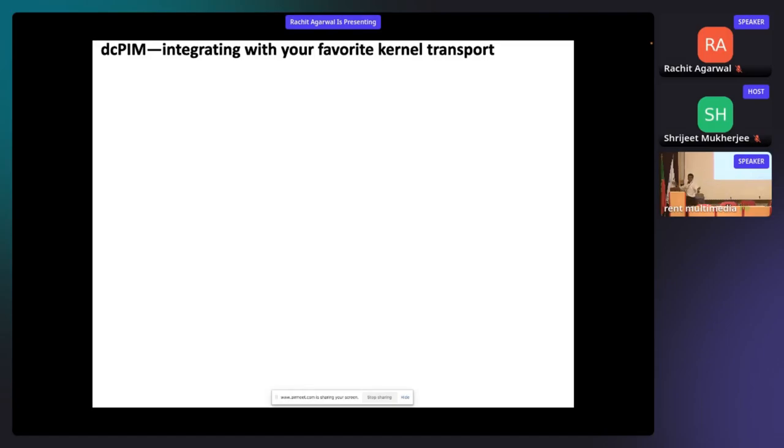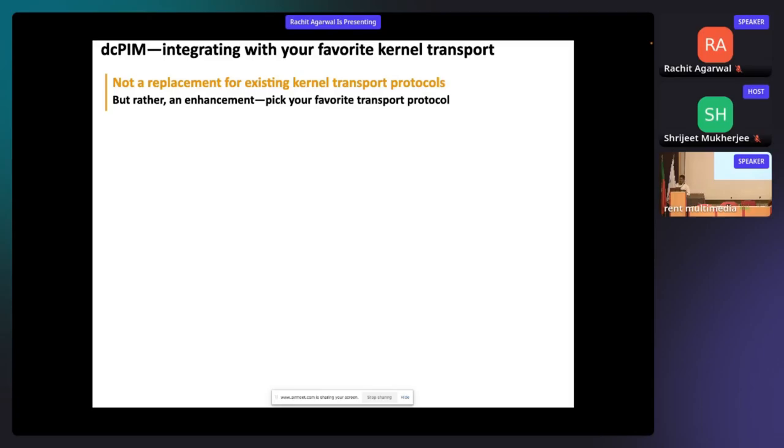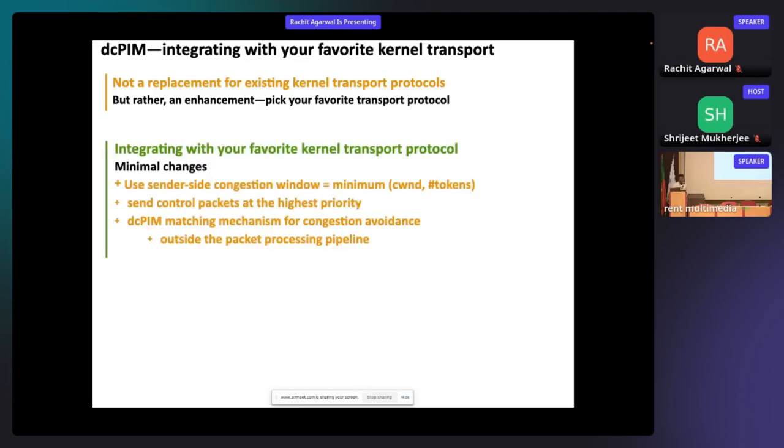OK, so now the final goal: dcPIM, what to integrate it with? Integrate it with your favorite kernel transport protocol. Right? Because we have taken care of short flow versus short flow latency and long flow contention. It's not a replacement for existing kernel transport. Yeah, if you really wanted to do it, you could do it. But it's not a replacement. It's basically a congestion avoidance protocol for any of your favorite transport protocols, right? It's an enhancement to your favorite transport protocol.